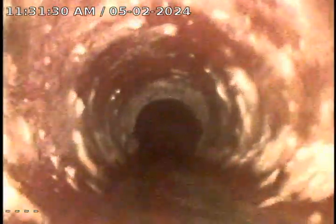Orange cast iron pipe. We do change to 6-inch clear tile here. Hold a small amount of water. We'll be jetting this out. All this cast iron buildup. Sides of the pipe.